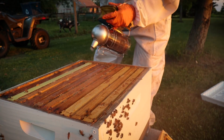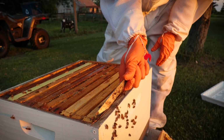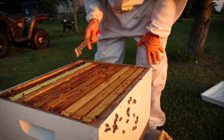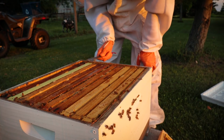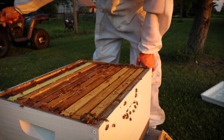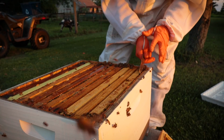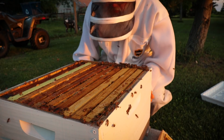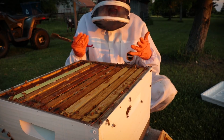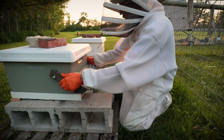So I'm going to give them at least a week before I implement countermeasures and work on obtaining a new queen for this. I mean, if I don't want to buy a queen, I could take a frame of eggs from this other colony and move it in here. I just have to make sure the queen's not on it, and they will make a new queen cell and raise a new queen. But then you're looking at what, 28? Yeah, you're down for like a month with no eggs.